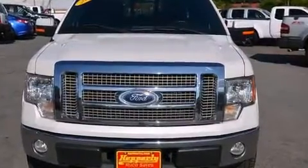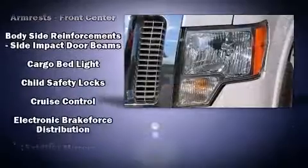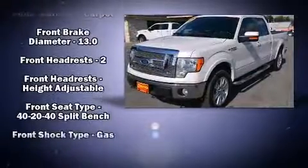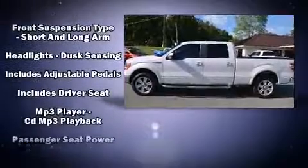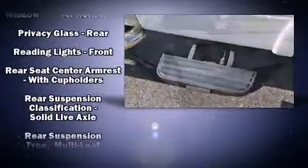Audio features include an AM/FM radio and four well-positioned speakers. Ford also prioritized safety and security by including dual front impact airbags, head curtain airbags, traction control, a panic alarm, and four-wheel disc brakes with ABS. Electronic stability control ensures solid grip atop the road surface, no matter how challenging the driving conditions.